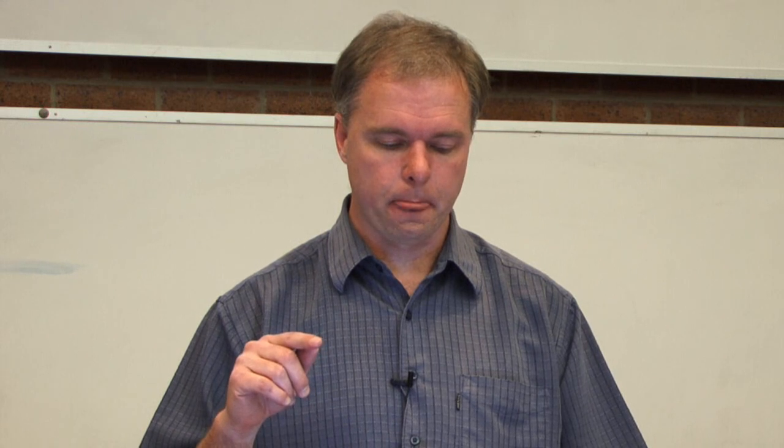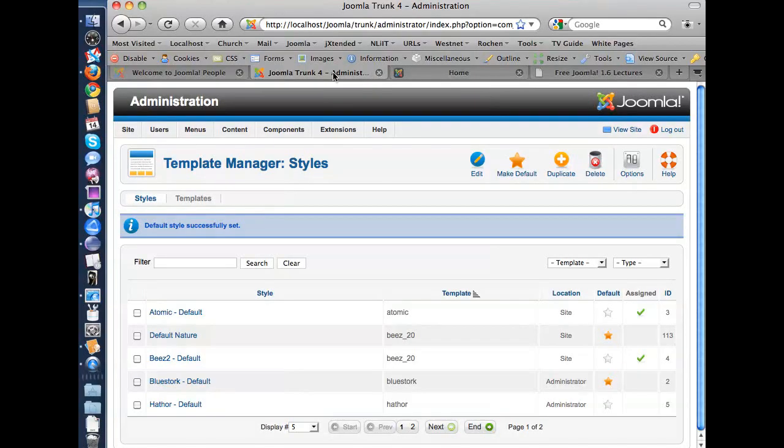I believe it will also, that won't happen here, but in the menu you will also be able to create a home page for an individual menu when we get to the language switcher. Yeah, so we'll just put that back there. I think that's all we want to do in templates.